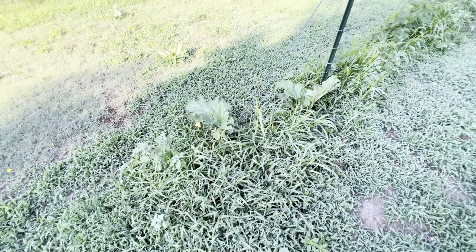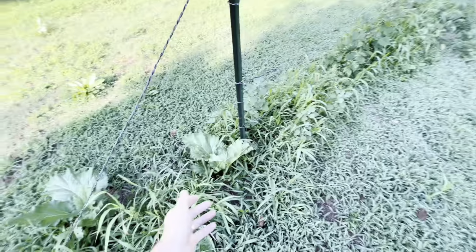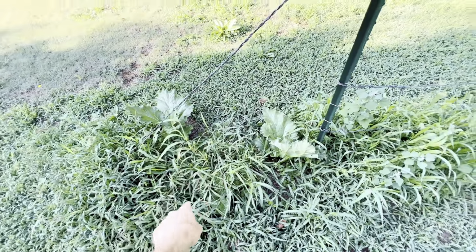Rhubarb is starting to die off, which is kind of sad, but I think these two will survive. The third one just died.